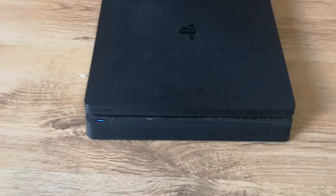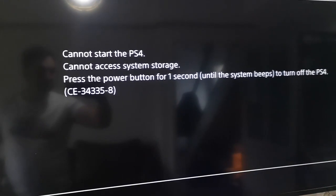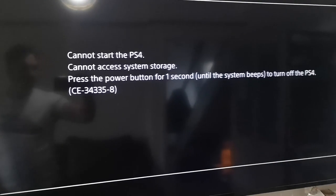Okay, we've got power. It's good. Okay, so on the TV we've now got the PlayStation logo. Okay, so system storage is bad. We can turn off the PlayStation 4.